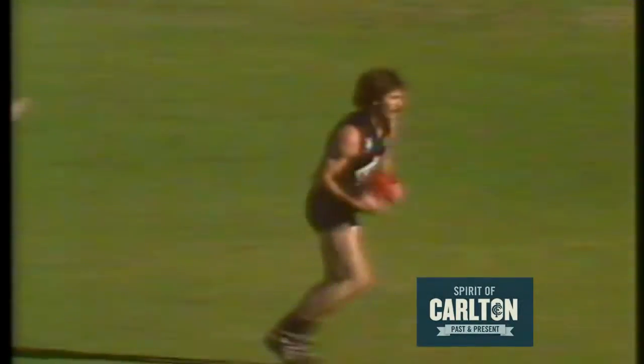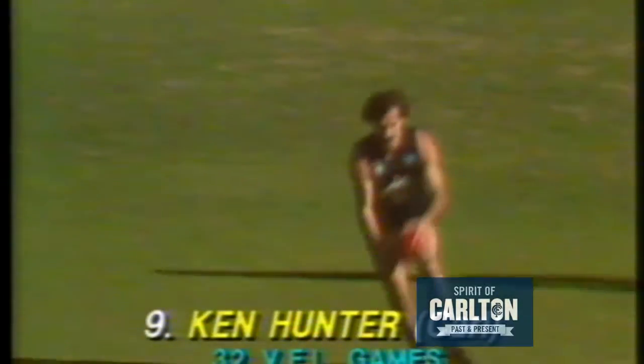Duel and Taylor doing battle, and Hunter takes the kick. Looks for Molly. Williams and Hunter again. Mark number two for the quarter to Ken Hunter. And arguably, you could suggest he would have got a free kick as well.